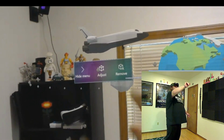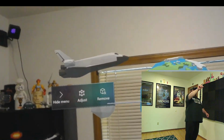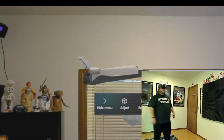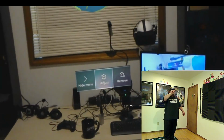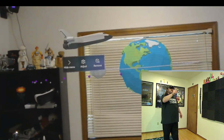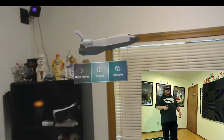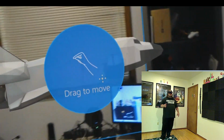Nope, I'm in the wrong. See, the problem is that they overlap. Now I'm stuck. So the space shuttle is going to have to stay there because the Earth is actually now in the way. If I move, what happened? Did I delete it? Okay, well, it's annoying. Whoa, that's a huge space shuttle. Okay, I don't want a big, huge space shuttle.